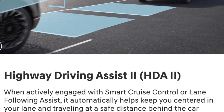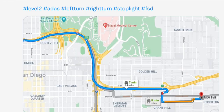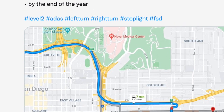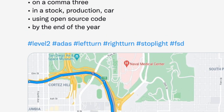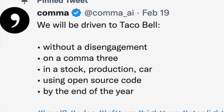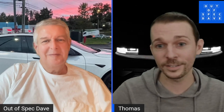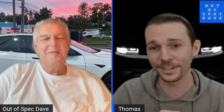So they put out the Comma 3 device earlier this year, and it has a lot more power. It has more cameras. It has true 360 vision. And they said that by the end of this year, they were going to do a Taco Bell run. They were going to go into their car, input the destination, and the car would take them to Taco Bell with no intervention from them. And that drive is important because it would have everything you need to prove it out. There would be highway, there'd be city, a left turn, a right turn, a stoplight, a stop sign, whatever, right? It was a basic proof of concept of full self-driving.